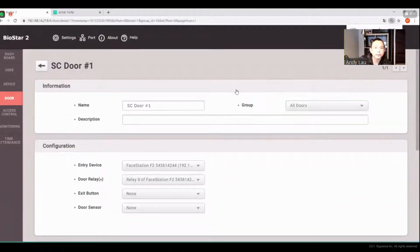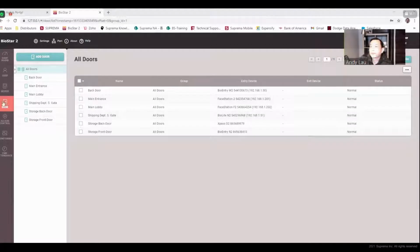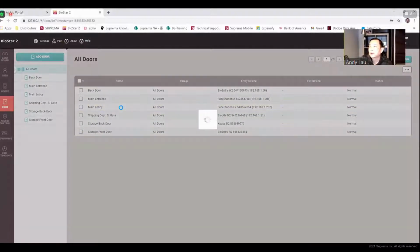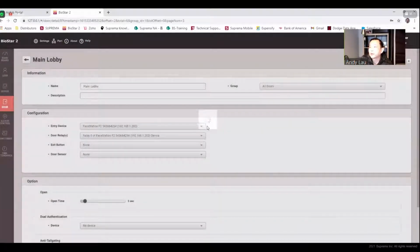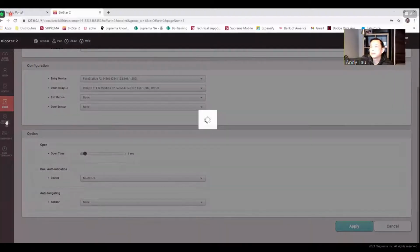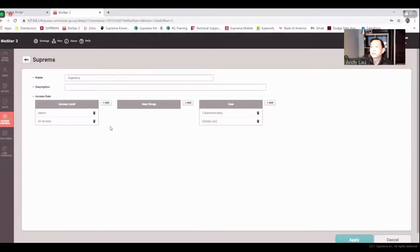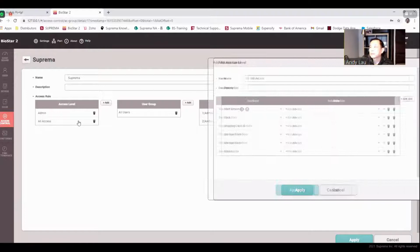Can I share my screen so you can check it out? Sure. All right, so this is the door. It's under main lobby. And that's the face station F2 I'm using. Okay. Right. And groups all doors. Access level. That's that. Right. Always. Okay.